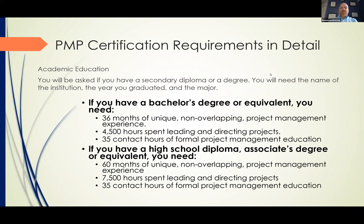So, PMP certification in detail. First, there's the academic education requirements. You will be asked if you have a secondary diploma or a degree. You will need the name of the institution, the year you graduated, and the major for the application.